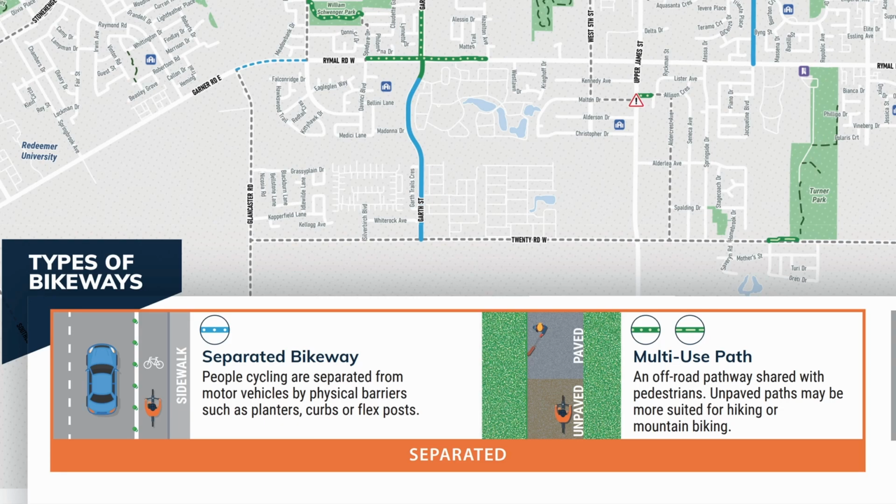So here in this orange box, we have separated bikeways. And these are probably the safest routes for people. And you'll notice there are blue with white dots and green with white dots. These represent paved routes and the dashes represent unpaved routes. And so when you're looking at the map, you are probably going to be looking for routes that have dots or dashes inside their solid colors. Those are going to be typically the safest route.